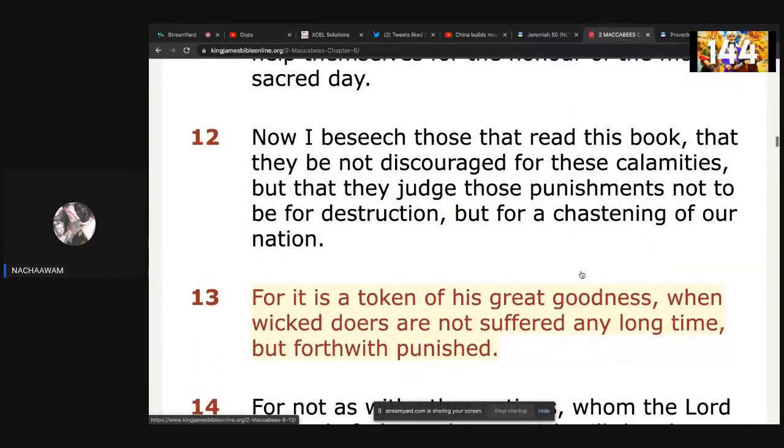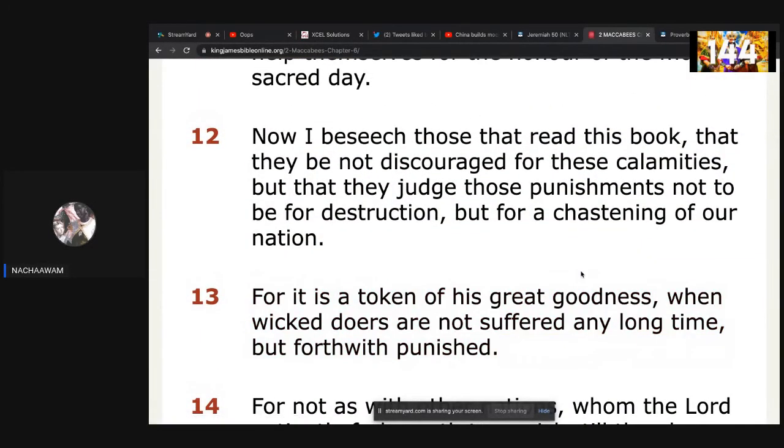all right, start at verse 12. He says, now I beseech, and this is also tying back to the point that the brother had made earlier, to where the Lord has basically allowed Esau to stack sin on top of sin on top of sin, so he can just throw the whole thing at him.